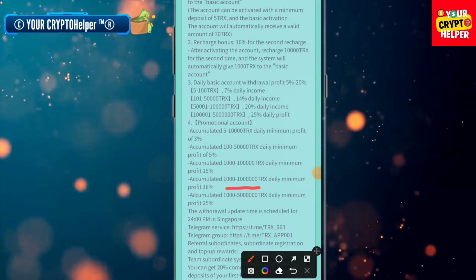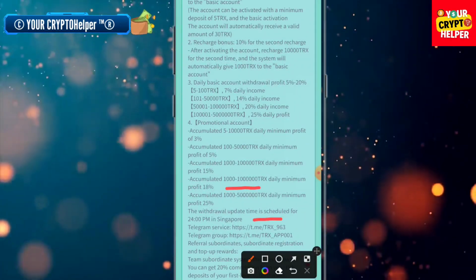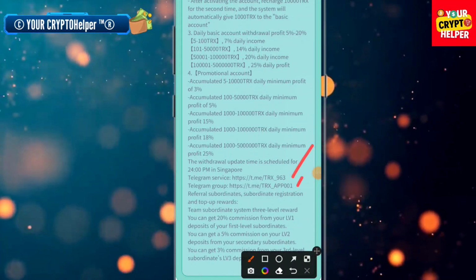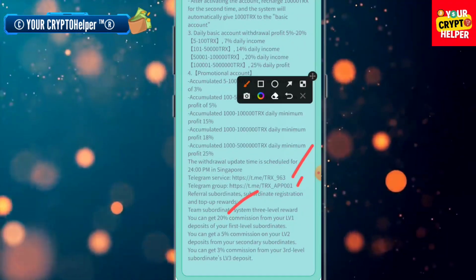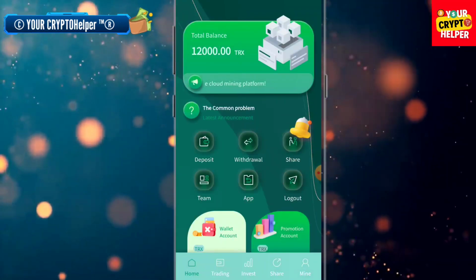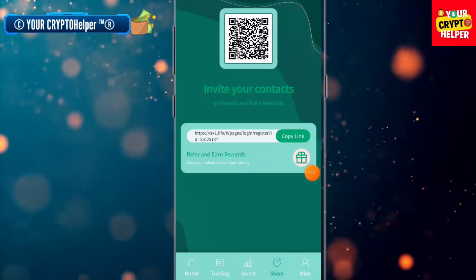Okay, the withdrawal update time is scheduled for 24:00 Singapore time. So if you face any problem, you can contact them in the Telegram group and service. If you invite your friends and family, you can get 20% from level 1, 5% from level 2, and 3% from level 3. If you invite anyone to this platform and they deposit 100 TRX, you can get 20 TRX absolutely free.